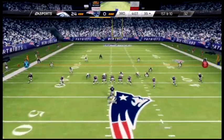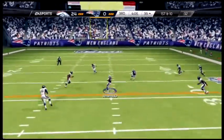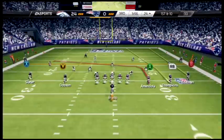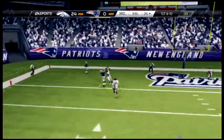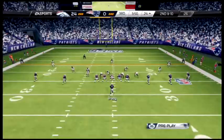You have to do hurry-up offense, and you have to throw down field pretty deep. And when you can get out of bounds, try to get out of bounds as quickly as possible. And thankfully, that was not intercepted.